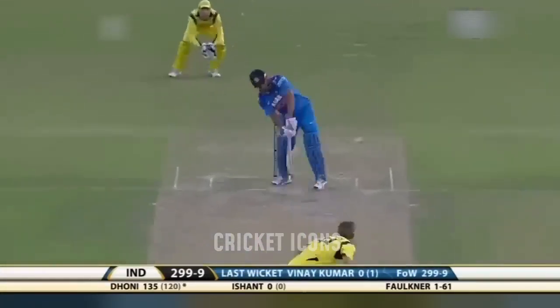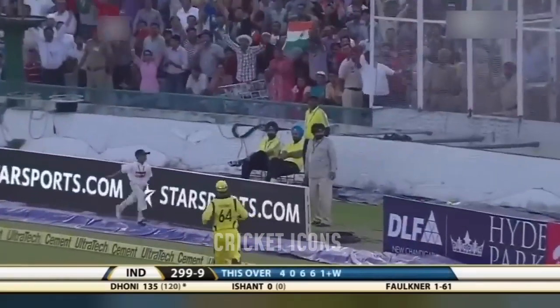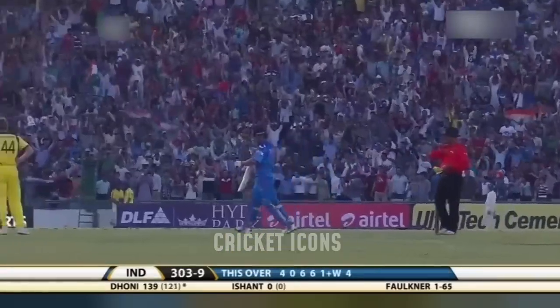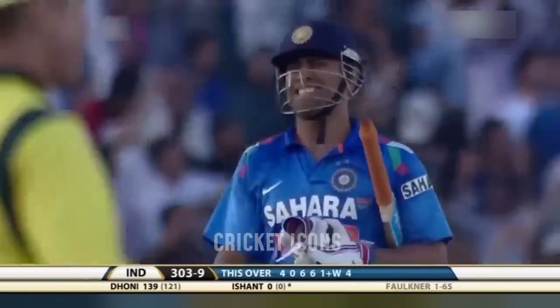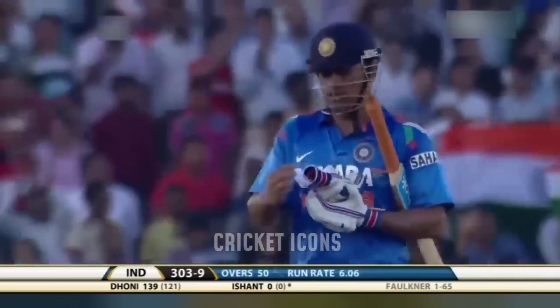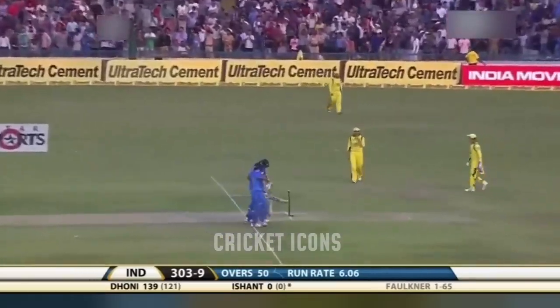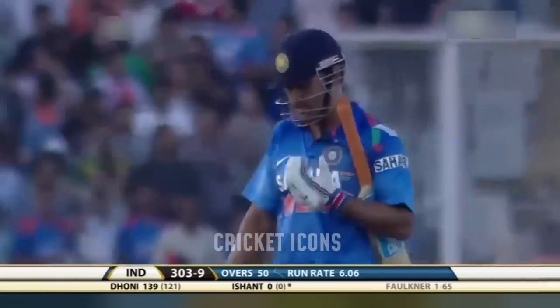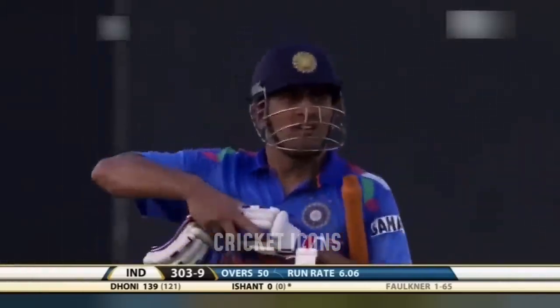Final ball of the innings. Flicked away. In the gap. One bounce over the boundary. And what a finish this is. Captain Cool just strides out of the park. 139 off just 121 balls. And how's that for an innings? Simply magnificent. India have gone past 300.